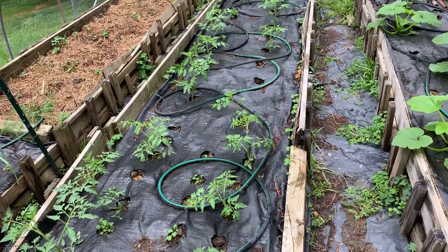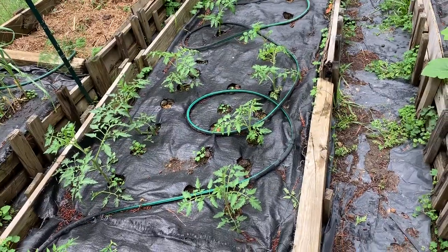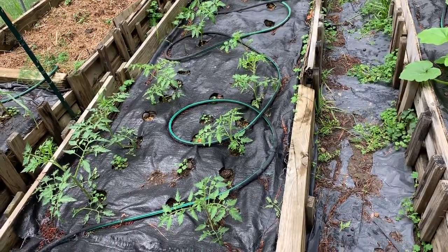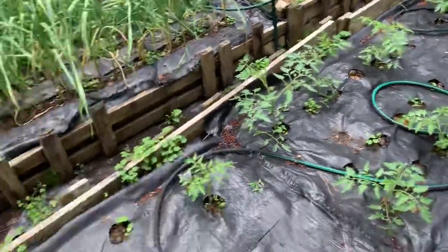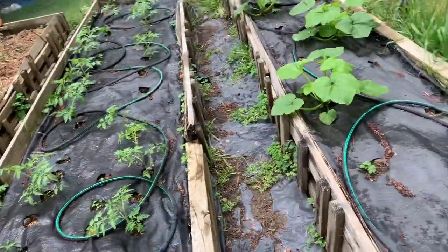We got beefsteaks, cherry tomatoes. We've got some. Oh gosh, what else have we got in there? All sorts. There's 4 or 5 different varieties of tomatoes in there.